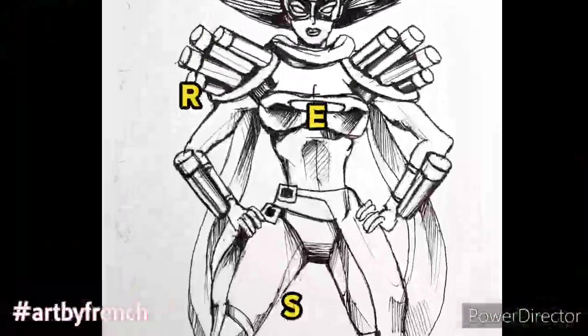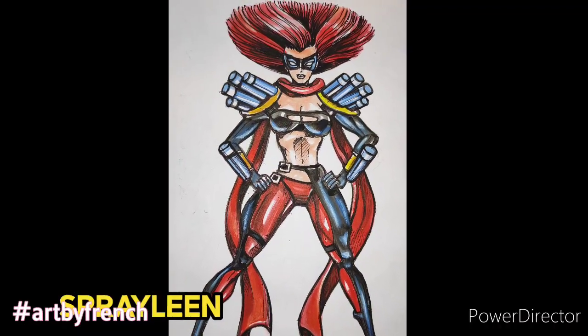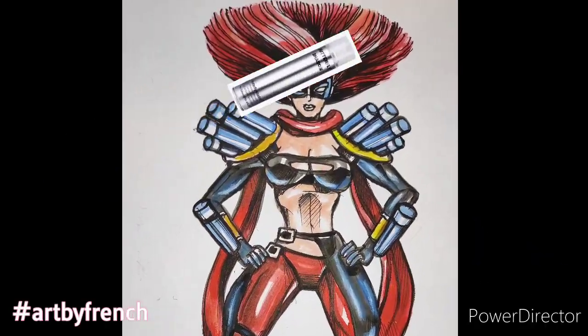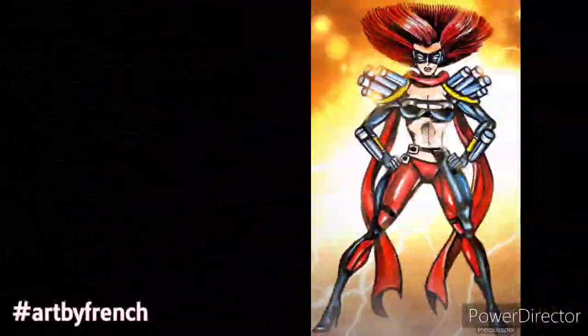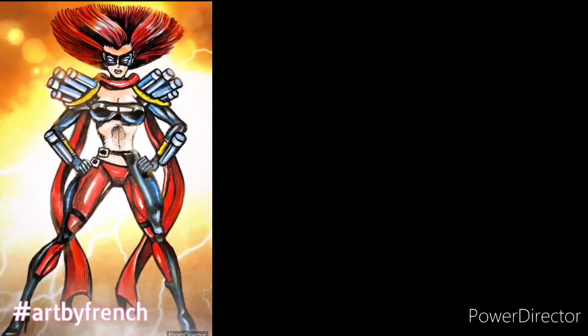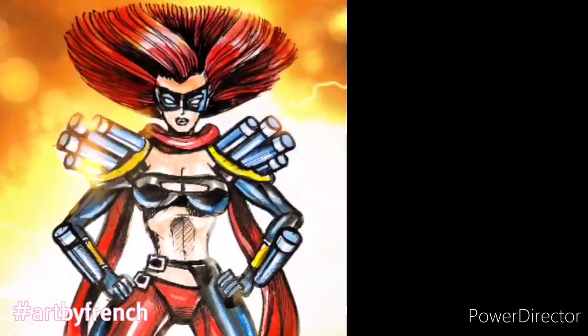And last but not least, I'd like you to meet the powerful Spraylin, whose costume was inspired by the hairspray bottles. And actually, even the hairstyle that she is sporting is caused by the freezing and holding power of the hairspray.